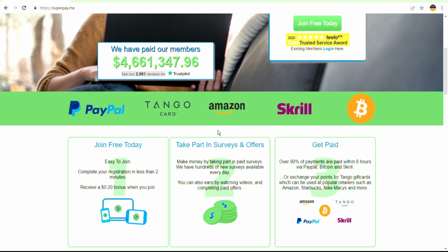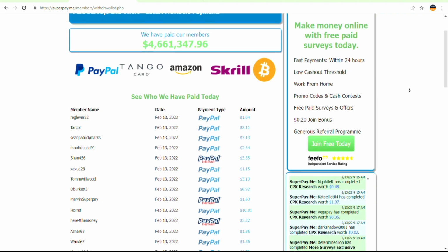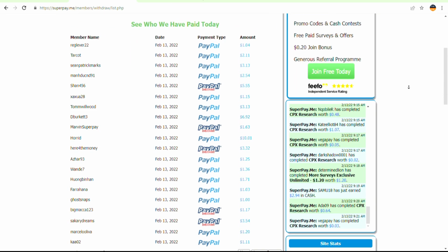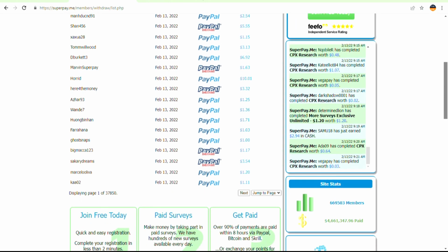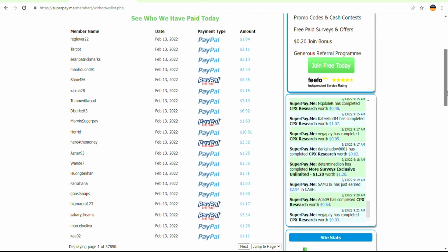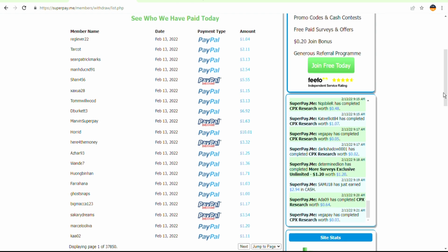Right here on their website, if you're feeling a bit goofy, you may wonder whether this is actually true. You've got nothing to worry about. Superpay is actually very transparent because in this section right here, you can view thousands of payment proofs as shared by thousands of users across the entire planet. Like I mentioned before, with a massive $4 million worth of money paid in this app, it's absolutely in a very good working condition. It all sounds so interesting, right?